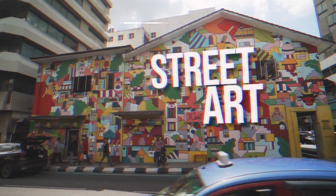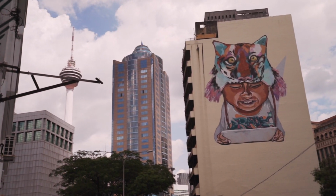Now, when you hear the words Malaysia and street art, the first place that comes to most people's minds is Georgetown in Penang, with its world-famous street art all over the walls. But there's actually some very overlooked and cool street art in Kuala Lumpur as well. And best of all, it's free.